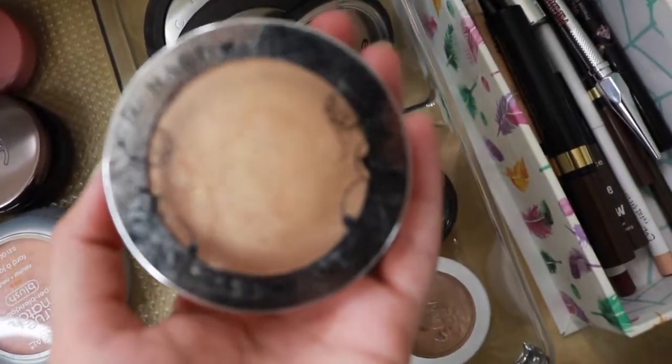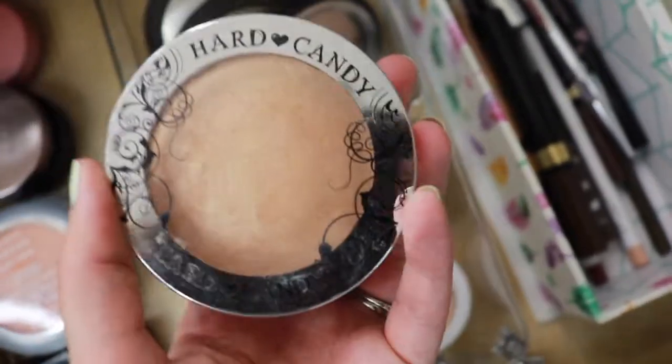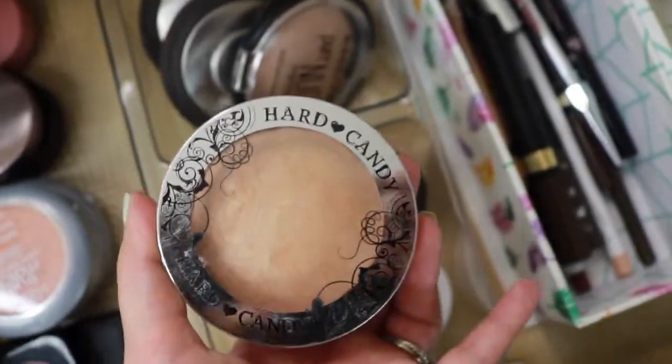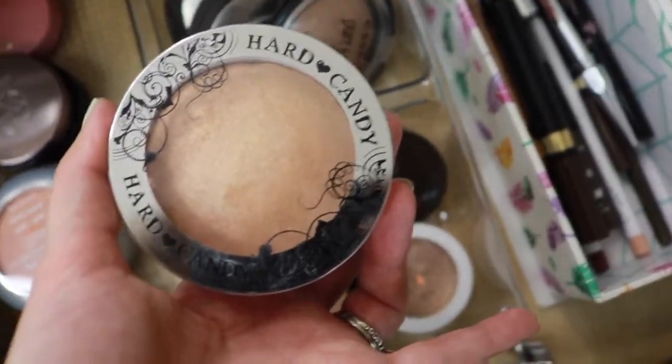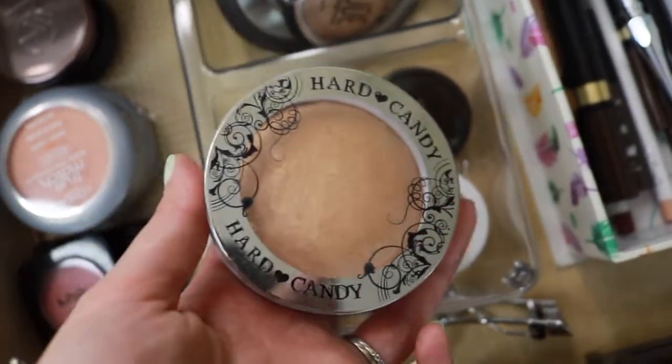And then this is the Hard Candy Tiki Bronzer. Again, called bronzer, it's a highlight. This is a really pretty drugstore highlight. I like it. I just don't reach for this because I have so many other highlights I like more, and it's just unnecessary to have it.